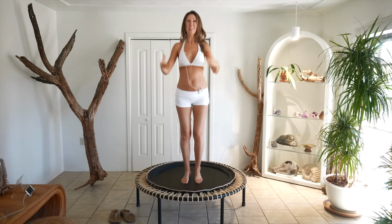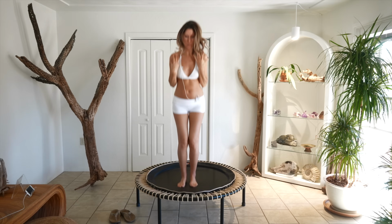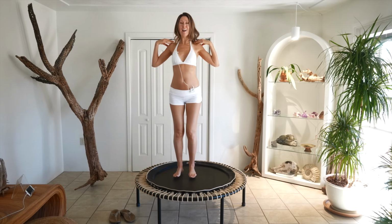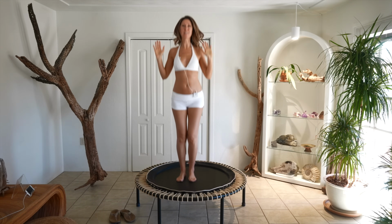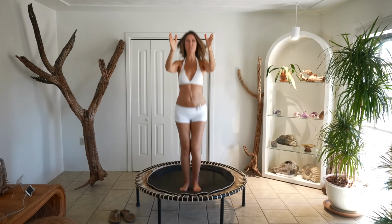Oh, one more thing. You want to have good posture when you're rebounding. You don't want to be slumped over or have your head down. You want to have your shoulders back and down, relaxed, your scapulas a little more squeezed together, chest more open, and looking up and straight ahead.